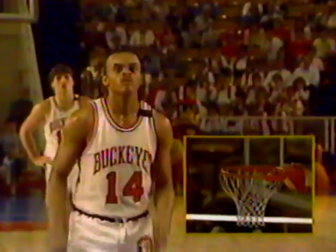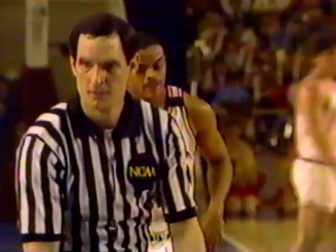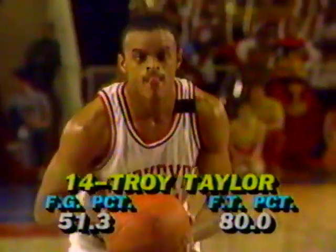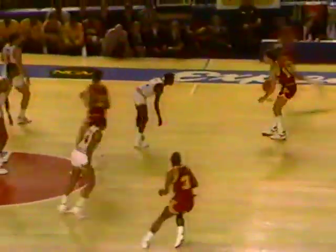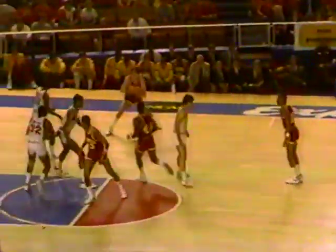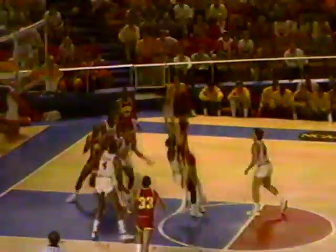Troy Taylor, who has missed 2 in a row at the line, misses 3 in a row. He's an 80% free throw shooter, unlike him. Misses another one, 4 in a row, missed by Troy Taylor. No wonder Stokes wanted to go to the free throw line. Iowa State down by 7, 13 and a half to play in the game.